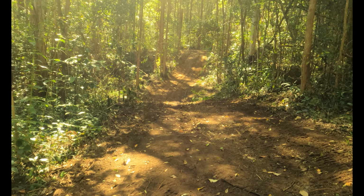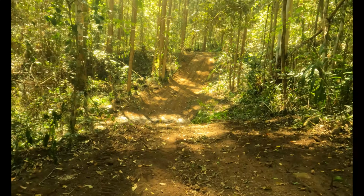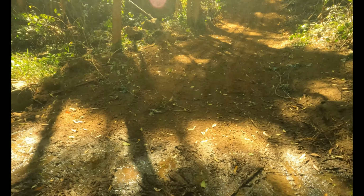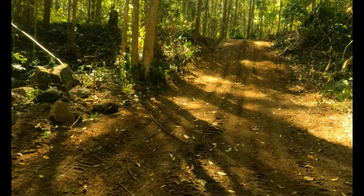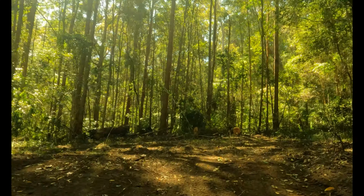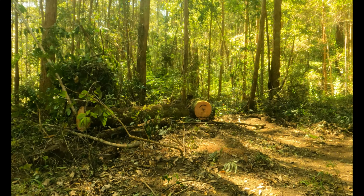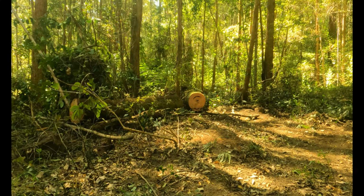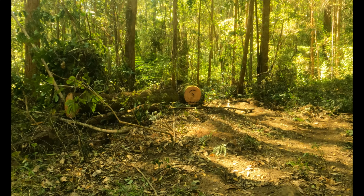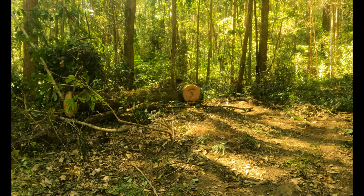So we'll just go down through this creek. See the creek still running. This is where I cut the big log up the other day, and Brendan's pushed it up out of the road. So that's as far as we've got with the track so far, but we'll just take you up a bit of the track and show you what it's like.